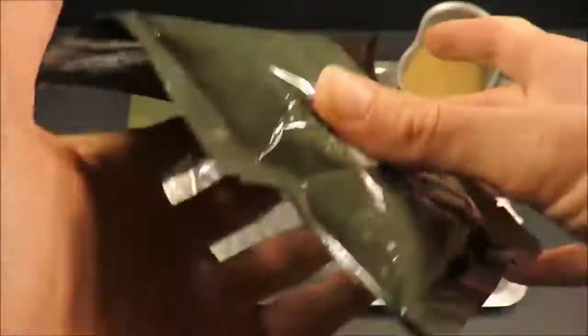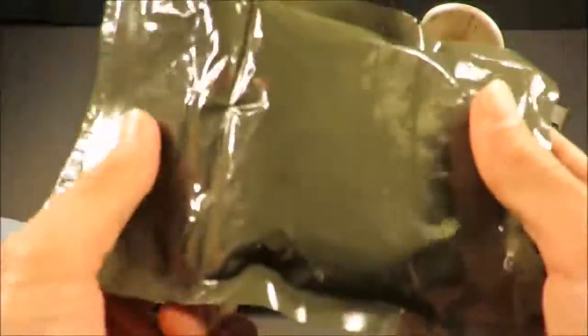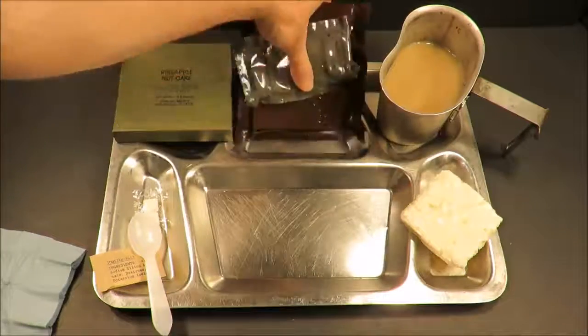Oh well. Yeah, look at this thing. Some super sticky glue on this side. Usually these things are all crinkled, you can tell. Usually there's plastic separation and they're breaking down. I'm gonna boil this. Alright, now the crackers and peanut butter.